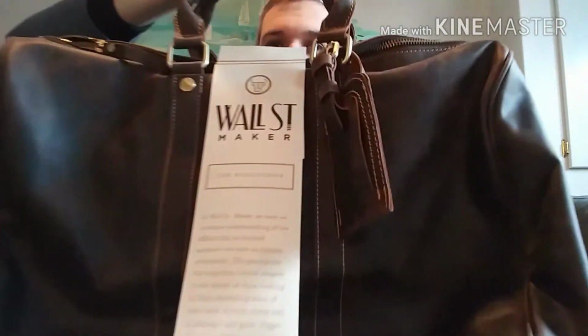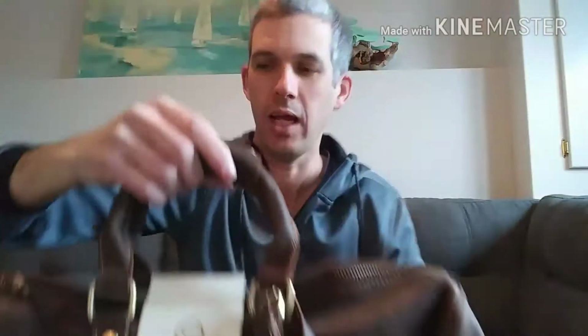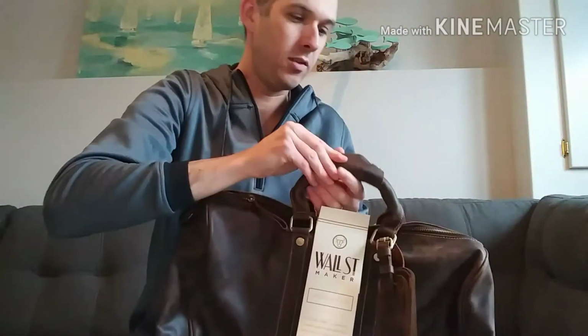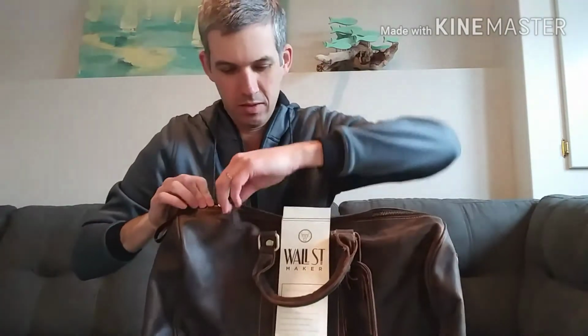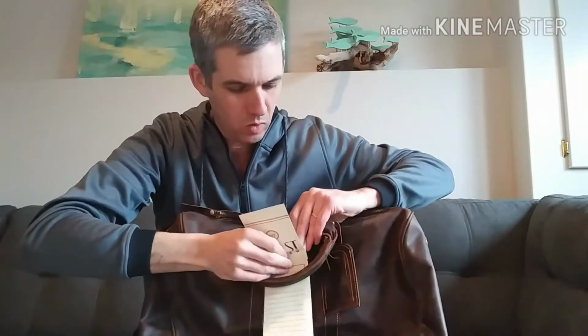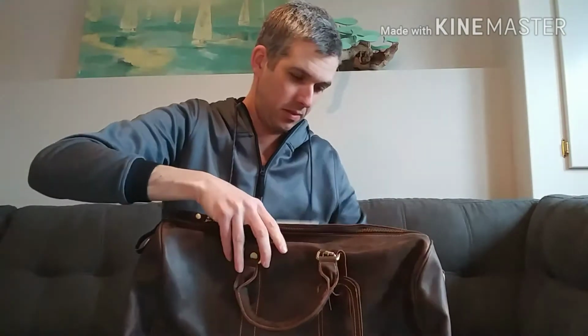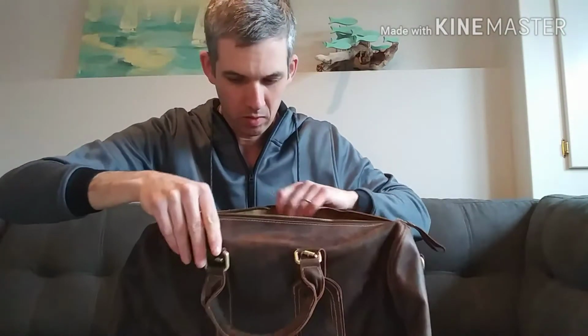Wow. This is their weekender bag, and oh my goodness. Beautiful luggage tag here. Great handle. Let's try to open it up here and see what we got inside the leather. Just the smell of leather is amazing. Really nice. Oh, I want to rip it open there. Oh yeah.